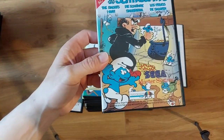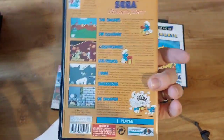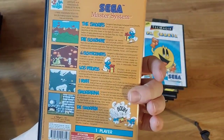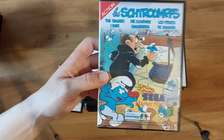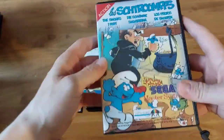And then we have the Smurfs. No, not the sequel. The still hard to find first one. Nice graphics. I do like the look of it. There's still a lot of debate on whether this one even got released in the UK and Ireland. I suspect it probably did, but given the titling, I can understand why people have reservations. And of course, the fact that it's not that common.